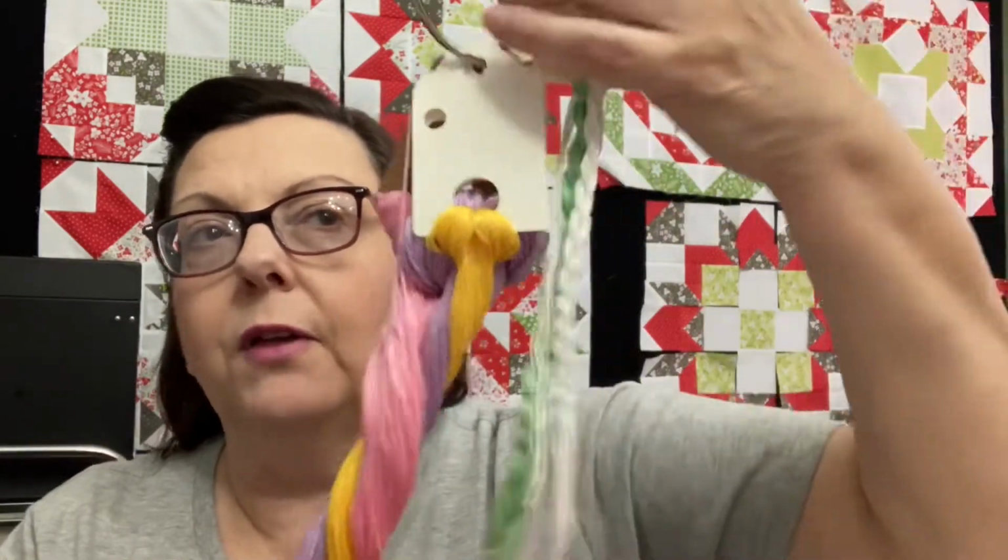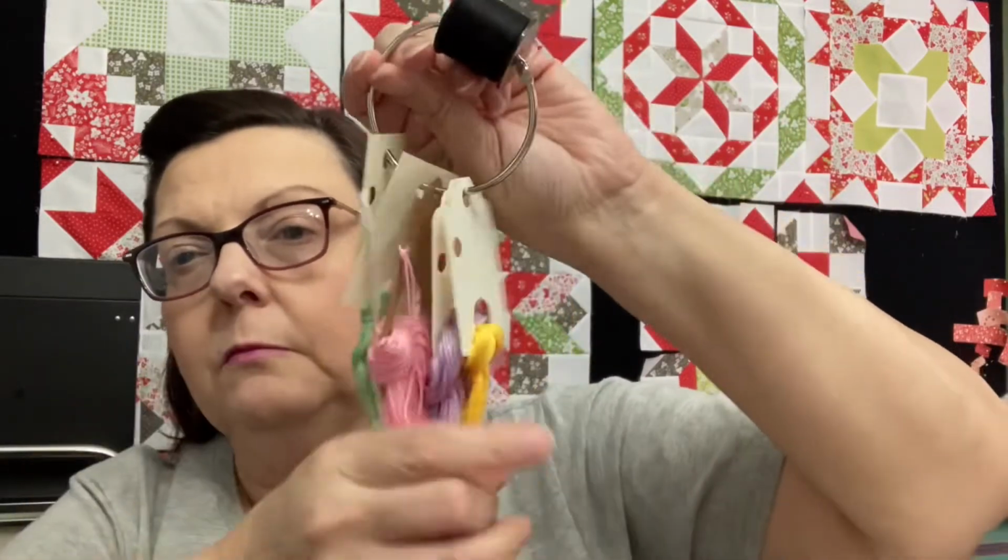So I'm going to pick those. I think it's going to be really pretty. So I'm anxious to start that. I will start that today. Let me just look through real quick.